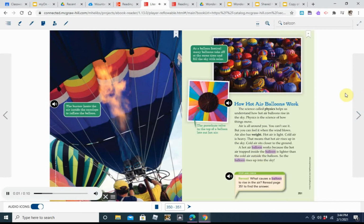Stop and check. Reread. What causes a balloon to rise in the air? Reread page 351 to find the answer.